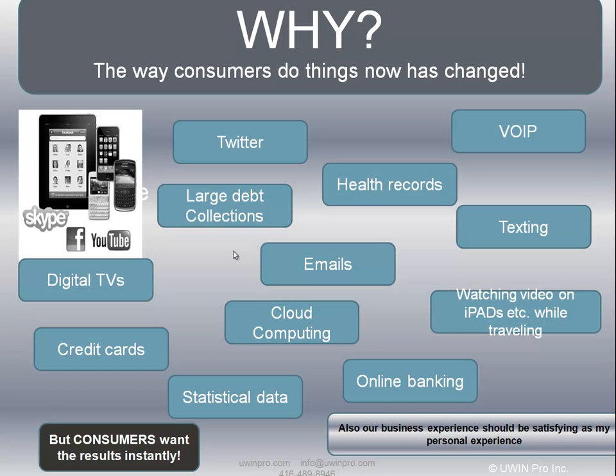Why did this happen? Because the way consumers do things has completely changed. The way my father, my grandfather did things and I do things is completely different. We use all these devices to access data. We want our data on time, immediately. We don't want to wait for a mail to come. So a lot of these activities have increased the amount of electronic data available.